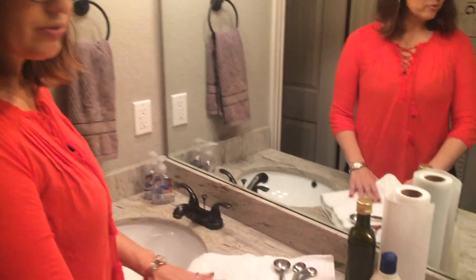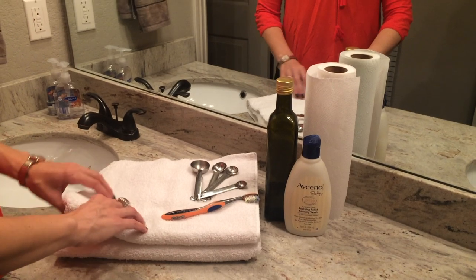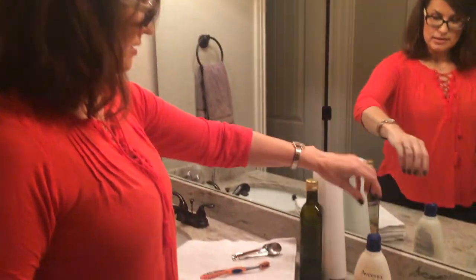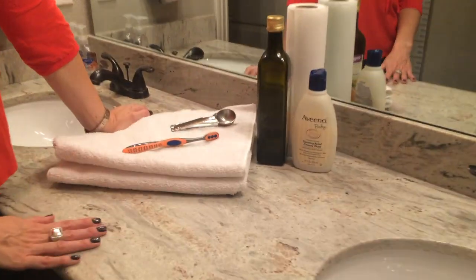So after we feel like we've gotten the droplets, the excess water off of her, we wrap her in a second towel. Okay, so those are the supplies you're going to need to give your hedgehog a bath.